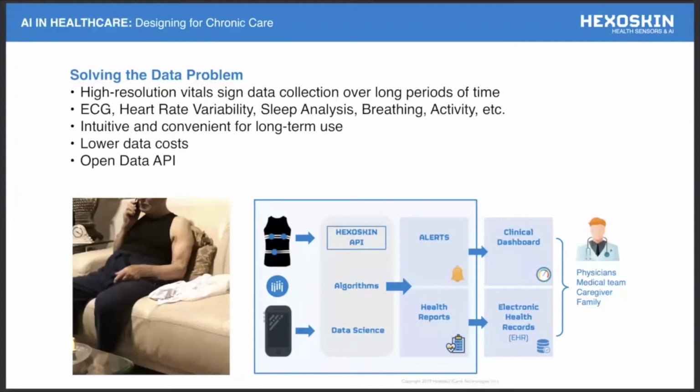It has an open data API that you can use with other software. Overall, the more we reduce the costs of collecting physiological data from chronic disease management, the more we allow the development of AI software to support the patient-provider relationship.